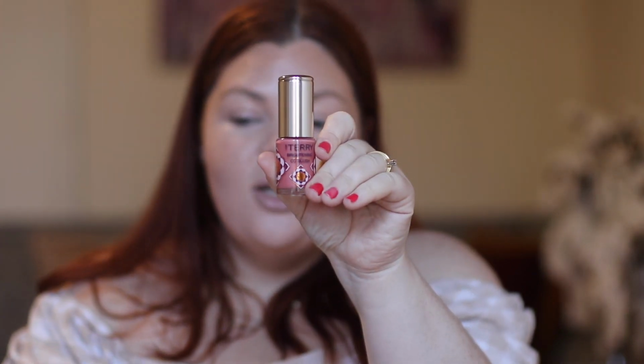Okay, so I've got this beautiful blush. I've been wanting it for so long, and then it finally came to Australia and I bought it. It is the By Terry Brightening CC Blush. There are just some things you like waiting for to come to Australia. This was one of them. It's so beautiful. I can't wait to use it.